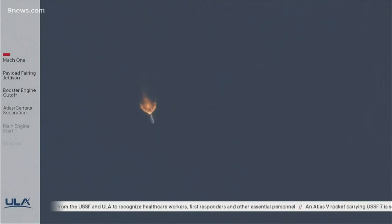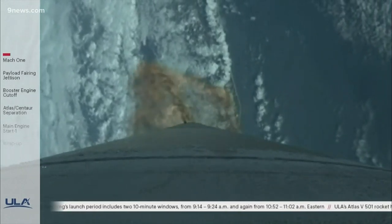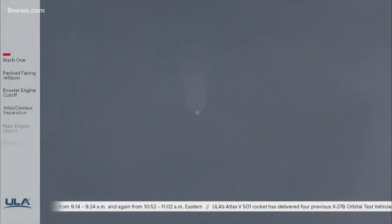Now 115 seconds into flight, we're now 14 miles in altitude, 5.6 miles downrange distance, traveling at 2,000 miles per hour. Vehicle has now begun closed-loop steering. The vehicle is now half the weight it was at liftoff, burning propellant at a rate of more than 2,600 pounds per second. Approximately 2 minutes remaining in the Atlas booster phase of flight.